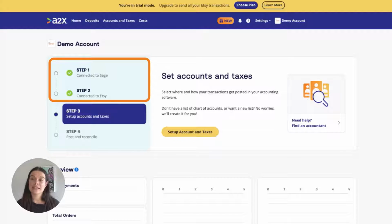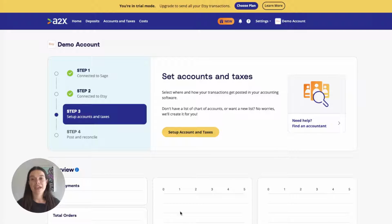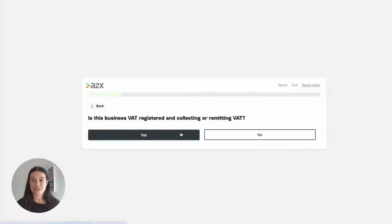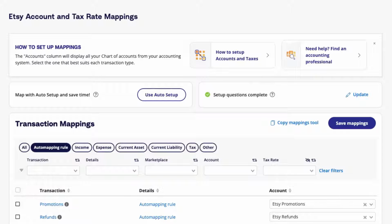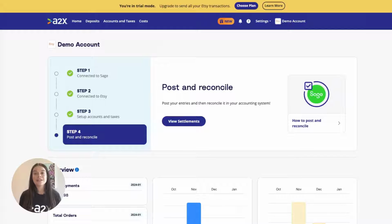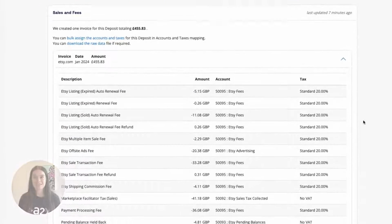Once A2X is connected to Sage and Etsy, it's time to map your Etsy transactions to your chart of accounts. Navigate to the Accounts and Taxes page, where you can choose how to categorise Etsy transactions to the chart of accounts. A2X can create the default accounts that you need directly in Sage. Once you've completed your accounts and tax mapping, go to the Deposits tab. This is where you can review and post deposits from A2X to Sage.